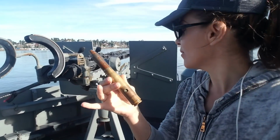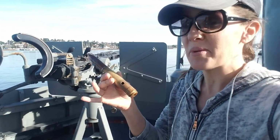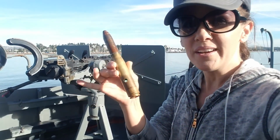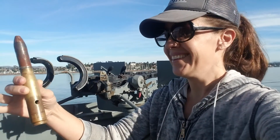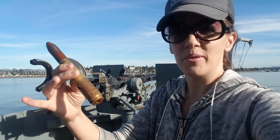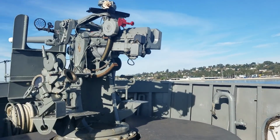Okay, this is what would have been fired. This is a 20 millimeter. This would have been fired from this gun. Holy cow, look how huge this is. This would do a lot of damage. Take off an arm. Yeah, at least take off an arm, if not more. Okay, wow, check this out.